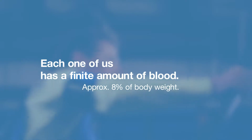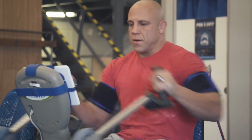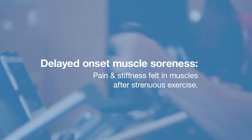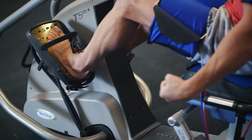body weight. And if that person is exercising with high intensity, a lot of that blood is at the surface of the skin, which is exactly why we have what's called delayed onset of muscle soreness. So after you finish exercise, there's not enough blood there to remove the lactic acid, so you have sore muscles for 1 or 2 or 3 days sometimes.